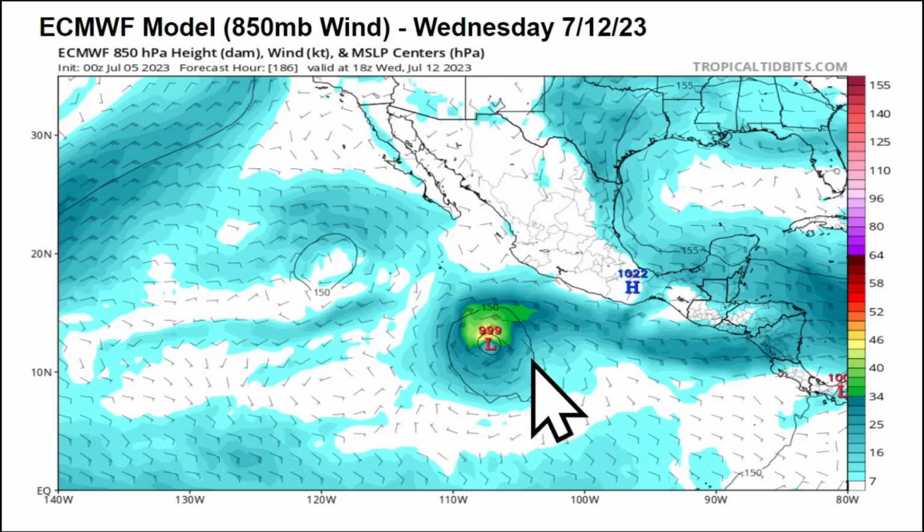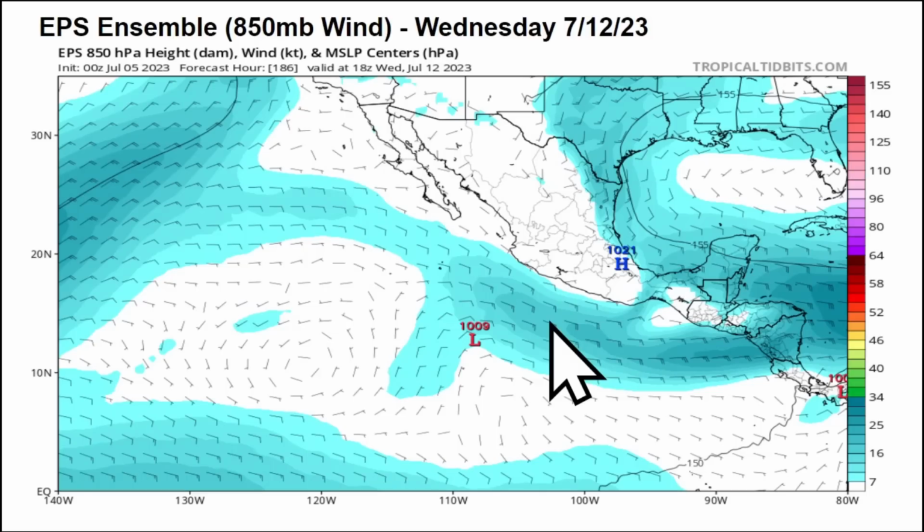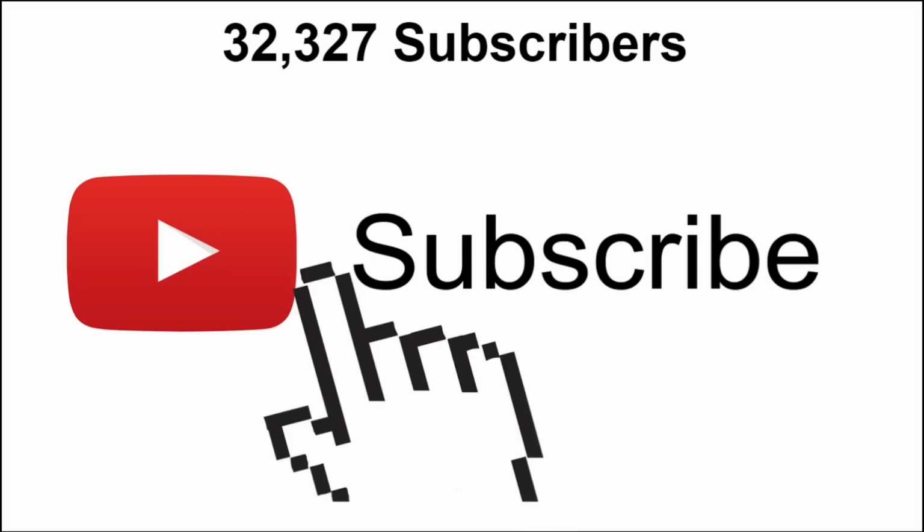The European model is going all in on a tropical storm, if not a low-end hurricane. The GFS model is saying, nope, this is going to be a major hurricane moving into the Eastern Pacific. And then the EPS ensemble is showing the lowering of the pressures here. So there is some chance for a bigger system trying to develop into the Eastern Pacific Ocean as we go into the middle part of next week by Wednesday, July 12th. So we'll continue to monitor this over the next several days for you guys, but generally both of these systems are trending over the open waters and not over Mexico or the Baja at this time. So that is some good news there.